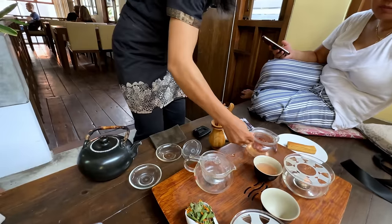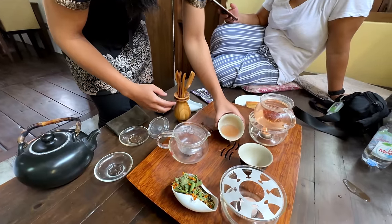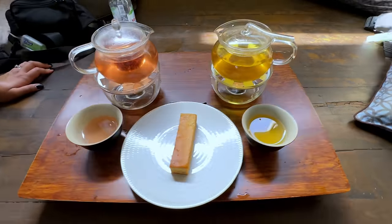Both of our tea choices were amazing. We absolutely enjoy this place. It was a heaven for tea lovers.